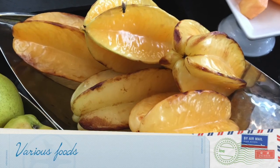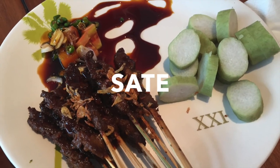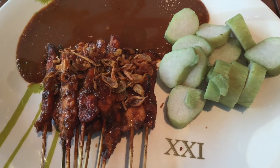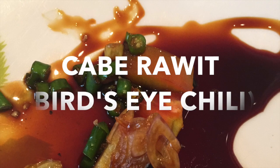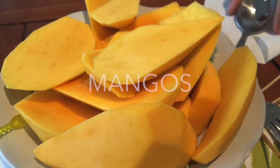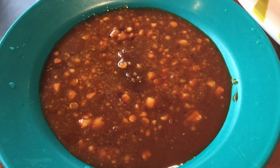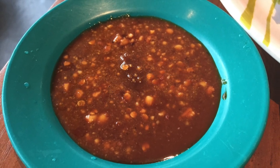Okay, next, I'll show you some different fruits and foods. That's a star fruit, satay, beef and chicken with some peanut sauce. This is some chilies, which were very spicy. I actually enjoyed them a lot. Some mangoes. Their mangoes are a little bit more green than we have over here. And here's some spicy peanut sauce that is used to dip most stuff into.